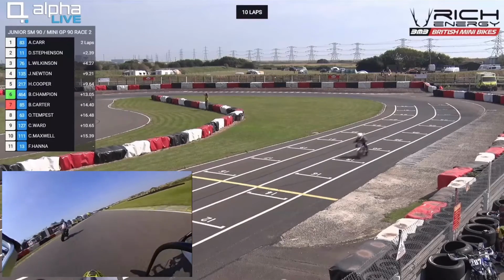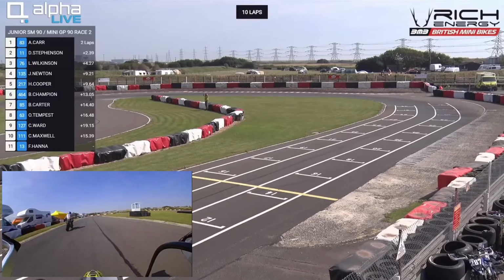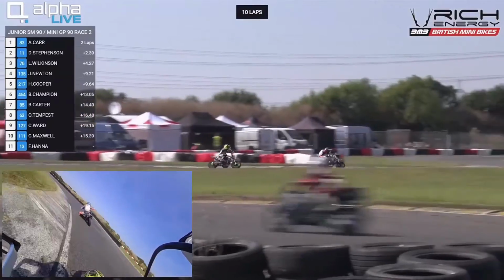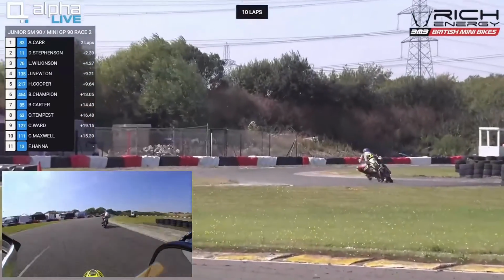Hudson Cooper, Brook champion, Billy Carter in seventh, Owen Tempest going through, and Charlie Ward on the 127 just making their way through. Callum Maxwell, Finley Hanna running at the field.